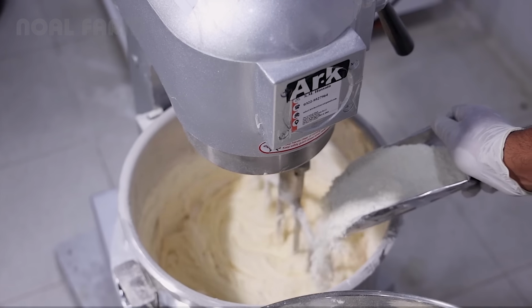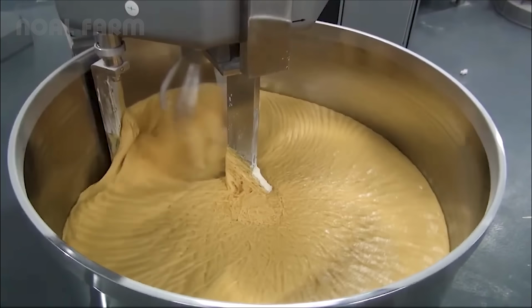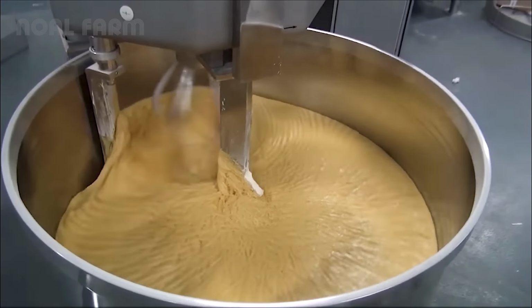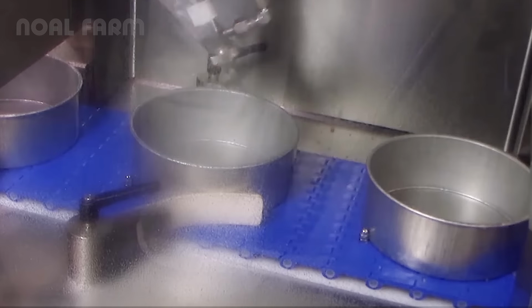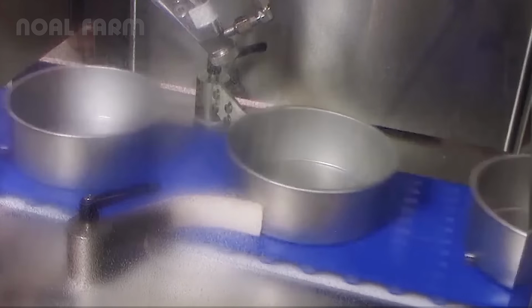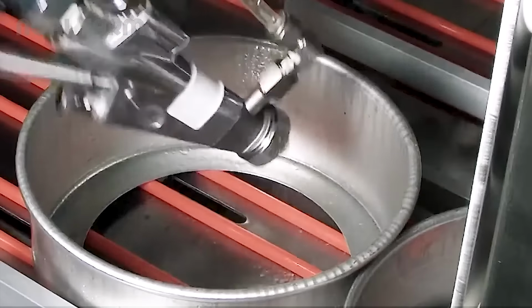At this scale, these mixers can handle hundreds of pounds of batter at once, blending the perfect ratio of wet and dry ingredients. Oil spraying is a necessary step for cakes with sticky dough and for factories that do not use non-stick baking paper.